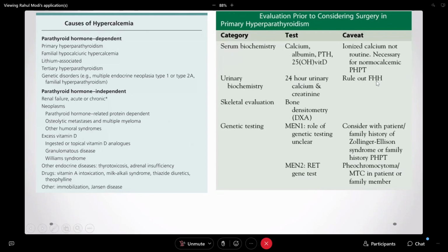This is to rule out familial hypocalciuric hypercalcemia, where there is essentially a sensing issue: the urine is not excreting a lot of calcium, and the body is at a higher set level of calcium. It's a rare condition. The DEXA scan comes after this.